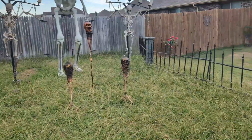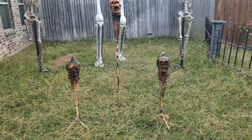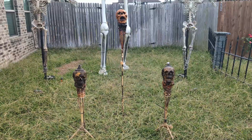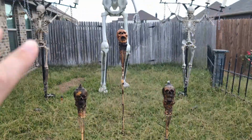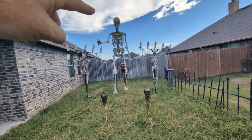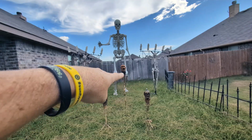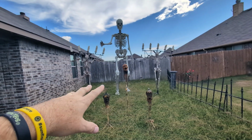I added these. Now this is a nod to what we're gonna do next year. These are obviously skull tiki torches, and this is gonna be the mummy scene. What we're gonna do is he will be covered in mummy wraps. There will be a pyramid behind him. So this whole back fence is gonna be covered in a pyramid.